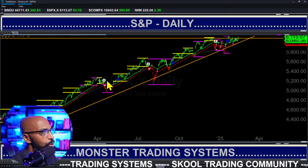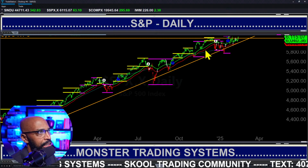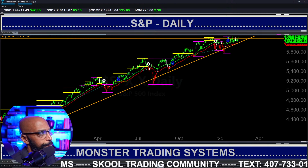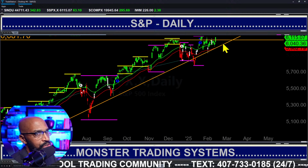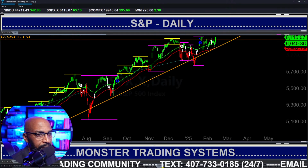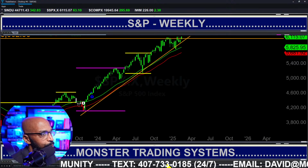So bought here, sold here on the S&P, bought here, sold here, bought here, sold here. Nice upward trend line right here. Nicely done in the markup phase, reaccumulation. The first trade was here, reaccumulation, breaking resistance, reaccumulation. This is really encouraging, guys. This looks really nice on the S&P on the daily time frame. On the weekly time frame, look, we're breaking out, guys.